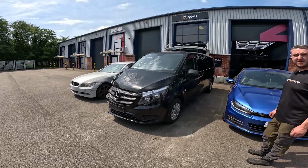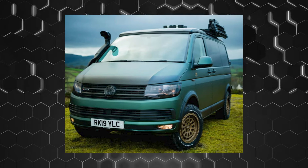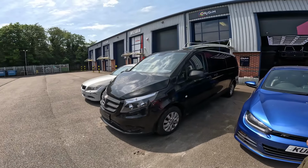Is it matte, did he say? Like a satin? Yeah, satin khaki green, which I think will look brilliant. And we're going to put some swampers on it and some off-road tyres. So I think it's going to look good.